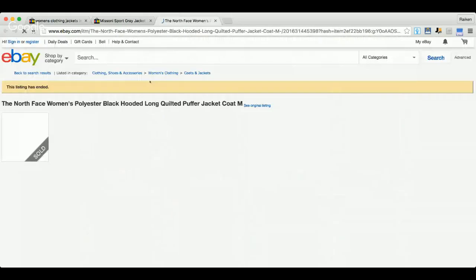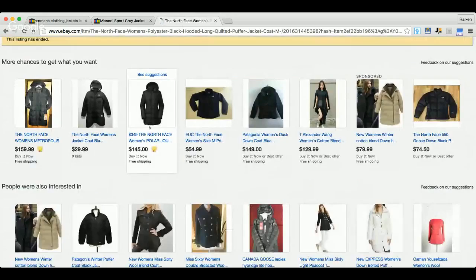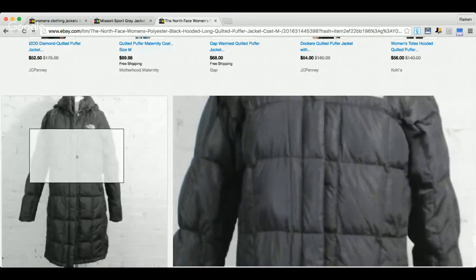Check this out. A nice quilted puffer North Face jacket, $159.99. Imagine finding that at a thrift store for 30 bucks. It's pretty cool.